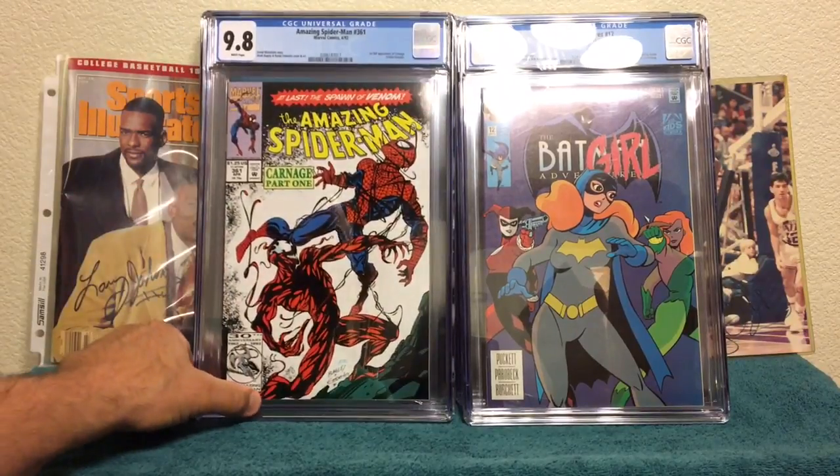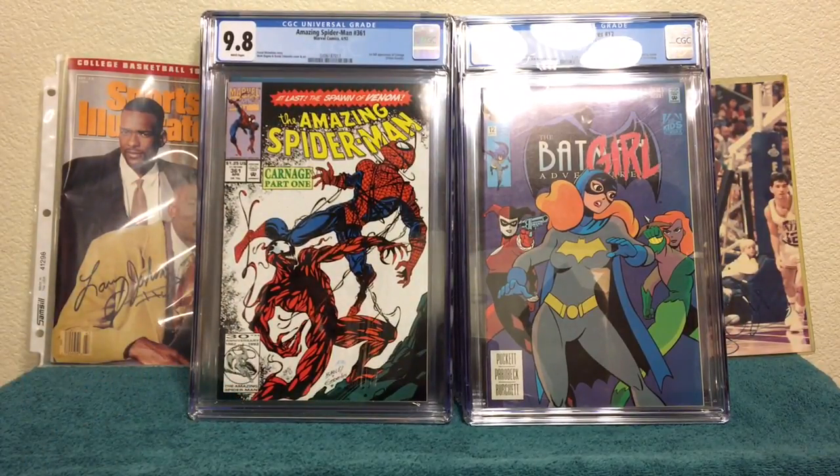It's Amazing 361, first appearance of Carnage. This is another book that I bought when I was a kid. I can't remember exactly how much I paid for it, but right around probably $10. I didn't get it right when it came out, but it started to pick up steam a couple months after it had already been out. So I went and grabbed that, and I believe I got 360, 61, and 62 all together at the same time.